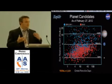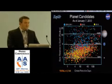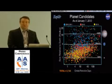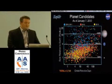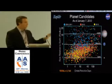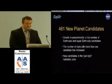Definitely, we saw the trend of huge numbers of very small planets, like super Earth, twice the size of Earth and smaller. And now, with this new data set, we've analyzed 22 months worth of Kepler data, and we're adding 461 new objects. This brings the total count of planet candidates up to 2,740 found by Kepler. Now in this figure, Kepler is most interested in the things on the long orbital periods and the small planet sizes. Those are the things in the lower right corner here. As we get more data, we'll get more sensitivity towards those parameters.